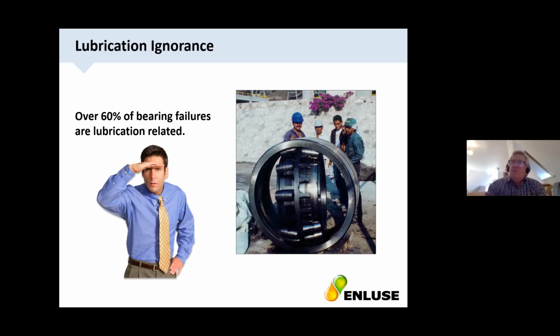But the bearing failed in 2 weeks. It cost $50,000, not to mention how long it took of lost production for them to repair or to replace the bearing. So here is a typical example. And you can see examples like this from this size down to the size of your finger every day.